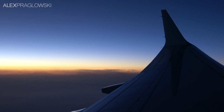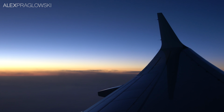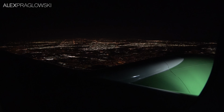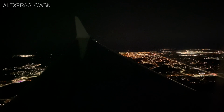Even as I'm editing this the day after the flight, both the first and second MAXs have flown multiple flights already. It seems safe to say that this summer will be a pretty busy one for Flair. It wasn't long after the sunlight faded that the lights of the Greater Toronto area came into view, and we began our final descent. Here's our arrival into Pearson, landing on runway 05.